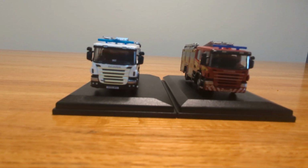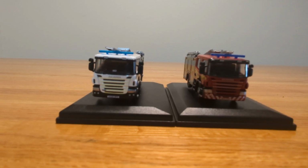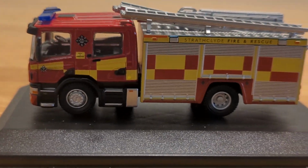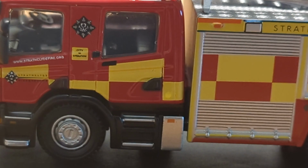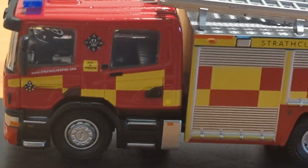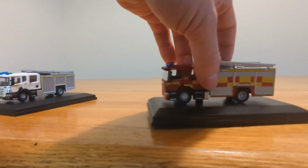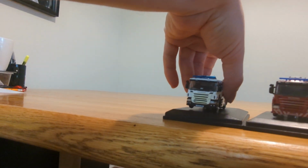Both are Scania fire engines, and the writing on them is different on each. The Strathclyde one, the writing on it, I'm going to zoom in. It says strathclydefire.org, Fire Rescue Service, I don't know. Sorry, that writing is small. The writing on these fire engines is awfully small, so it's hard to see what it says on both of them.